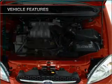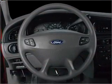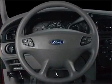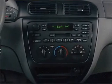Air conditioning, power door locks, power windows, power steering, cruise control, power mirrors, an alarm system, an AM/FM stereo, an adjustable tilt steering wheel. Let us put you in the driver's seat today.